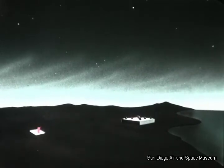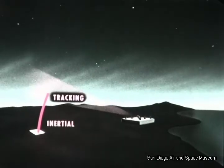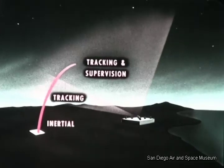The missile is launched vertically and initially directed by the programmed autopilot. As it rises above the radio horizon of the guidance station, tracking begins, followed shortly by ground supervision through the command control link to the autopilot.